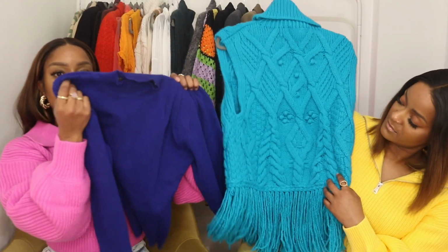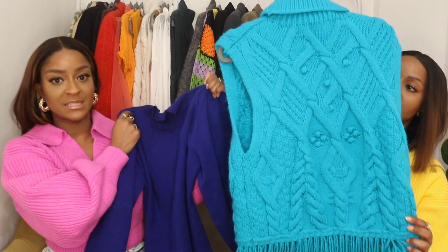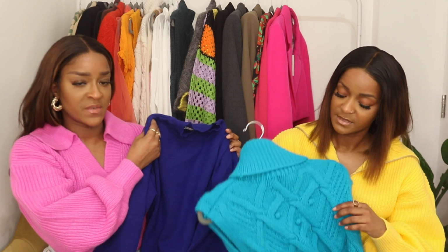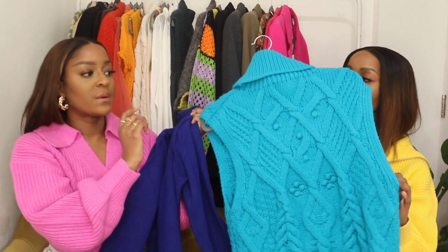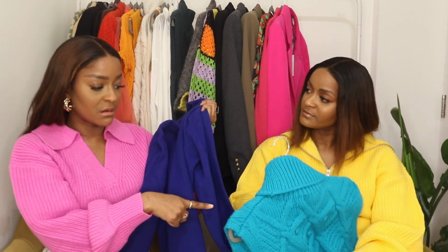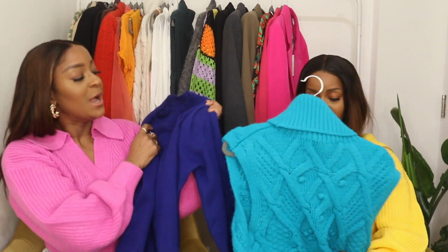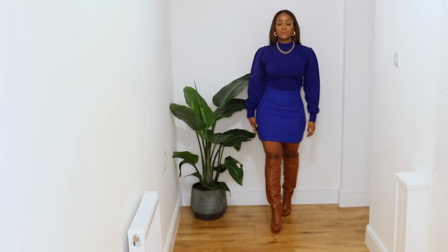Next up is blue. I've got a deep royal blue and May's got a turquoise fringed sweater vest. Sleeveless. That is actually going to feature in winter brights as well as big knit energy because it's got that big knit energy.